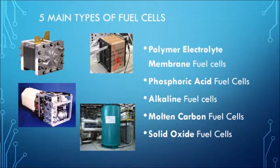There are 5 main types of fuel cells: polymer electrolyte membrane fuel cells, phosphoric acid fuel cells, alkaline fuel cells, molten carbonate fuel cells, and solid oxide fuel cells. This video will go into depth about solid oxide fuel cells.